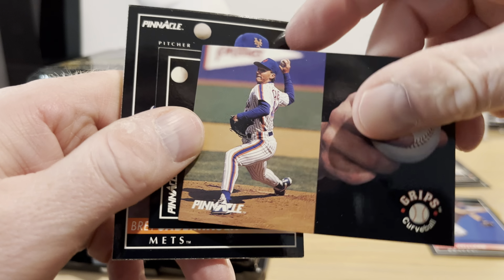Wally Joyner. Bret Saberhagen. Gerald Young. Mike Bordick. Craig Lefferts. Kenny Rogers. Tom Henke. Tom Brunansky. Von Hayes. Craig Grebeck. Luis Rivera and Scott Aldred. And my pile is sliding every which way. Let's try to keep these a little straight.